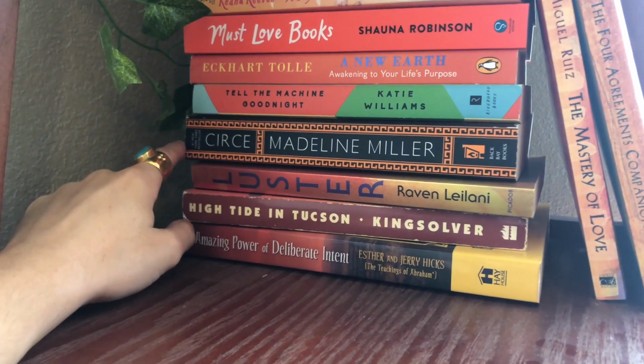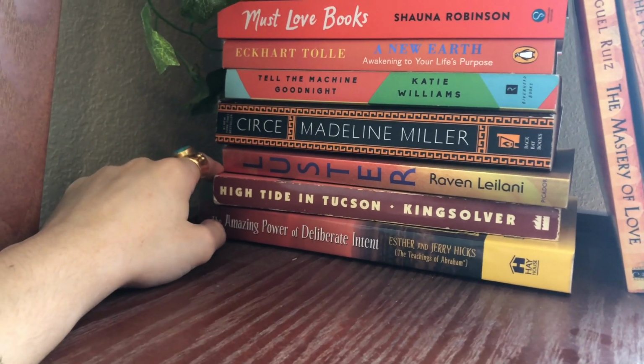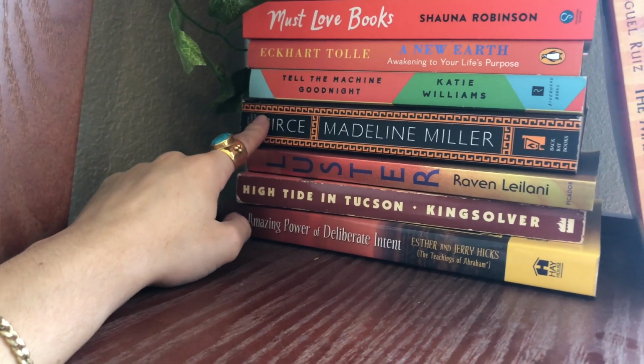Sometimes I'll read a book honestly just based off the cover and the vibe that it gives me. So I will attempt to read that this year.